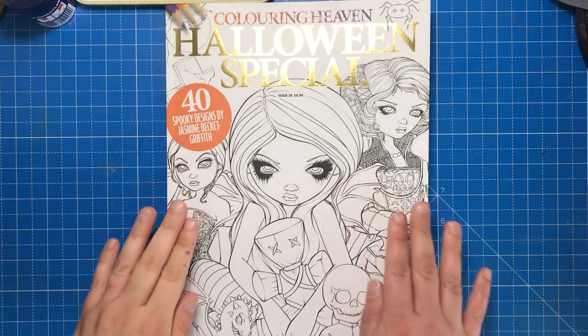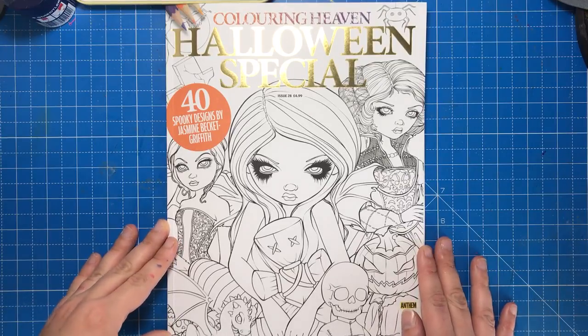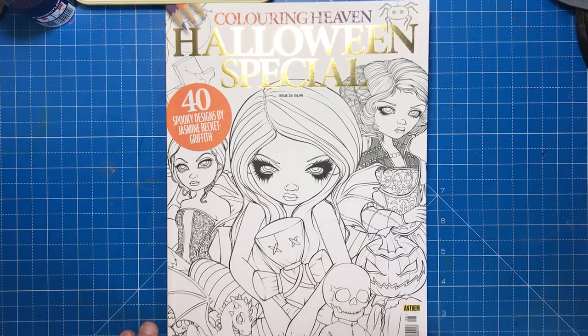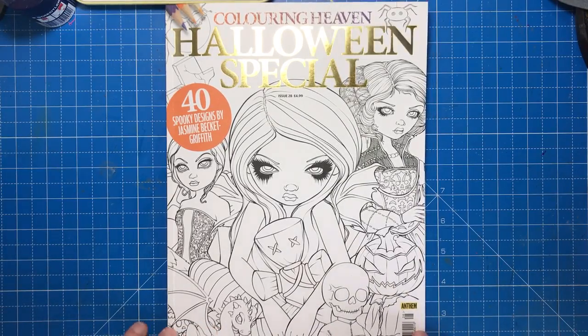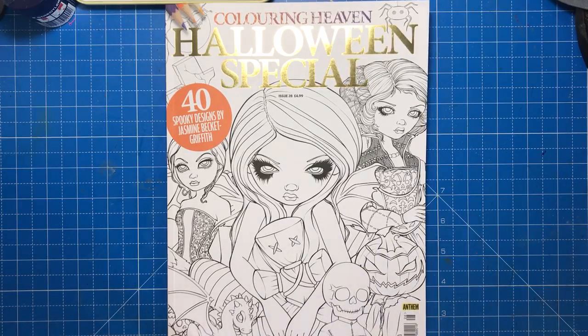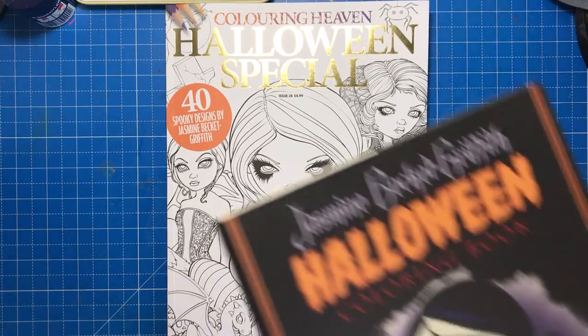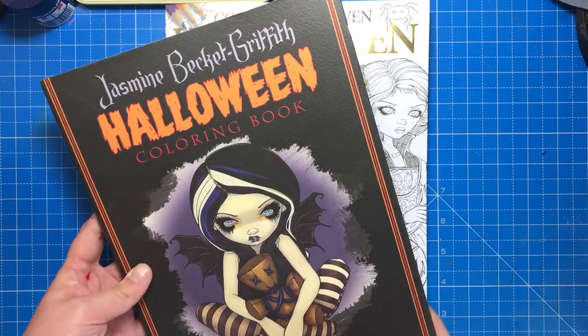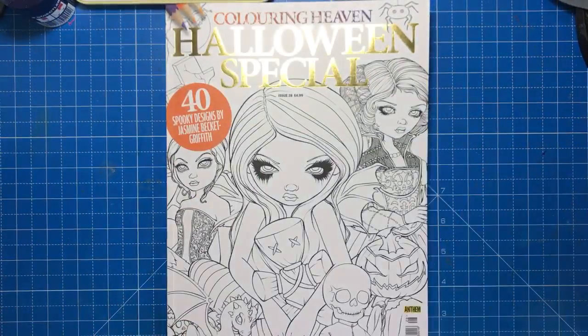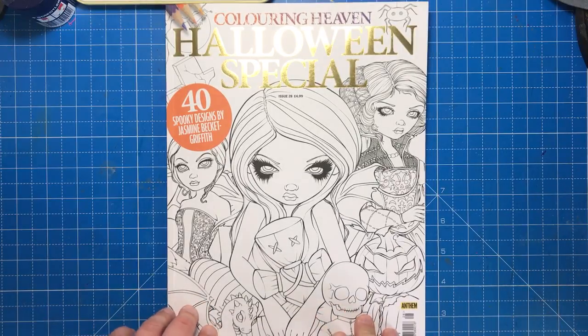Today I'm reviewing the Colouring Heaven Halloween special, and this is for the month of October. It's issue 28, and this is a publication that comes out in the UK every month with a special edition featuring some amazing artists. We've had Selena Fennick and now we have Jasmine Becket-Griffith. So this Halloween special features 40 illustrations from Jasmine's Halloween colouring book, this one here. There are 55, I think, in this book, so you're getting the majority of the illustrations.